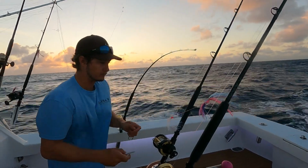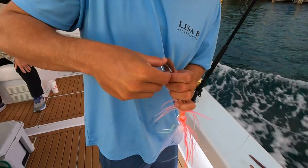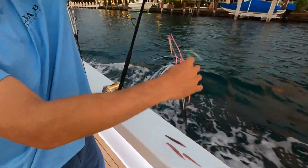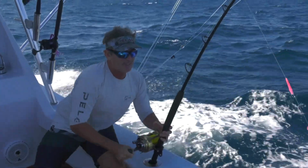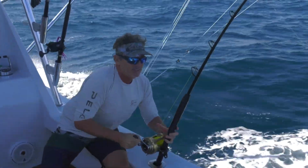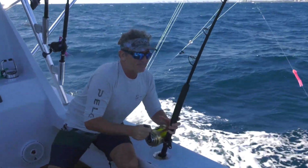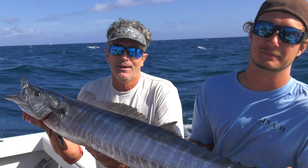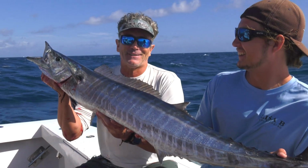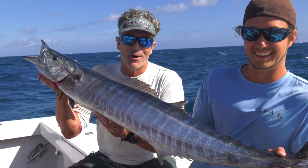We're going at a very steady 8 knots. We're not using wire leader. We're using normal monofilament line. As long as you keep that tension on the rod and you keep reeling in the whole time, you should get lucky more often than not. Our patience persevered and it's paid off. We got ourselves another nice wahoo here.